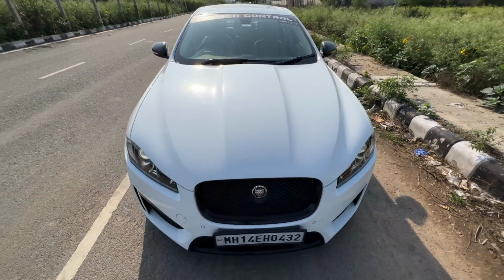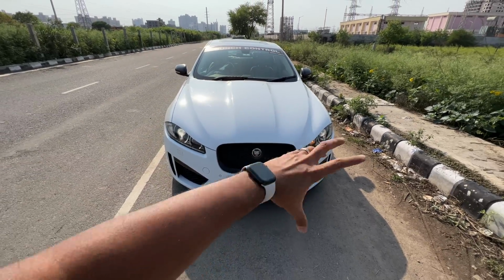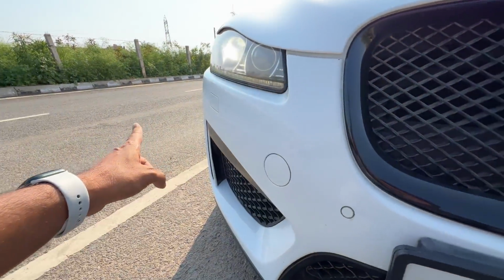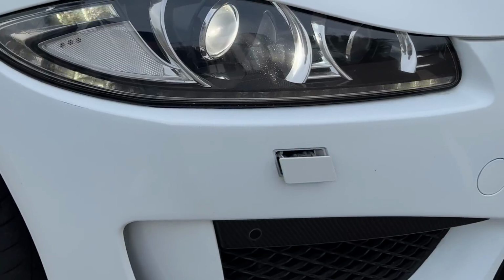Let's shut this. It looks really nice in white color. Look at that bulge on the bonnet. Yeah, that bulge, the bulges, the cuts and creases, fantastic. Grille size is small. There is the Jaguar logo looking very aggressive. You get front parking sensors. There's no front camera here and this is the towing hook. It gets headlight washers as well.